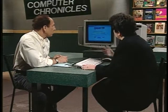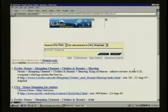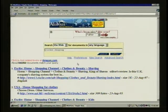Okay. Here we are on Alta Vista, and if we, for example, are looking for clothing. So you entered clothes shopping, and we do a search for sites where I can do clothes shopping. Right. And we'll see what returns is actually somewhat overwhelming. A mere 642,000 documents. That's not real practical. Right. And actually a large portion of them are probably questionable in quality and look and feel.